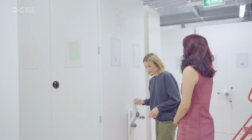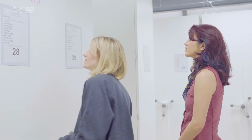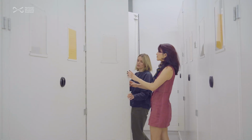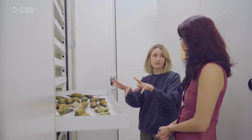Show you some bee eaters, which are much more colourful species as well. Bee eaters? Yeah, so their name is what they suggest. Well, they are, yeah, they eat bees. So these are quite close to the kingfishers.